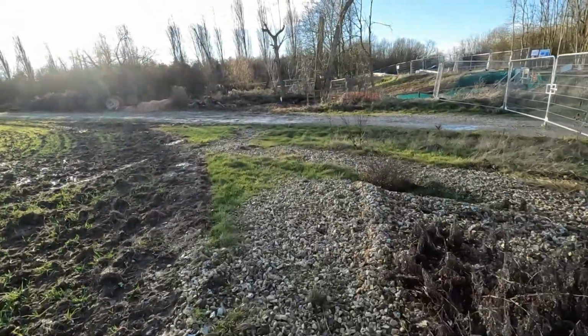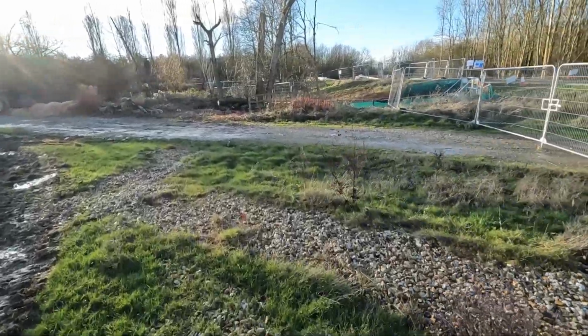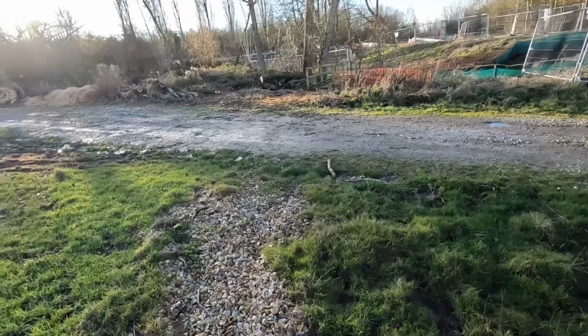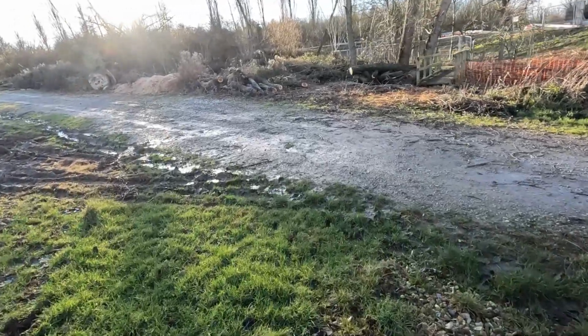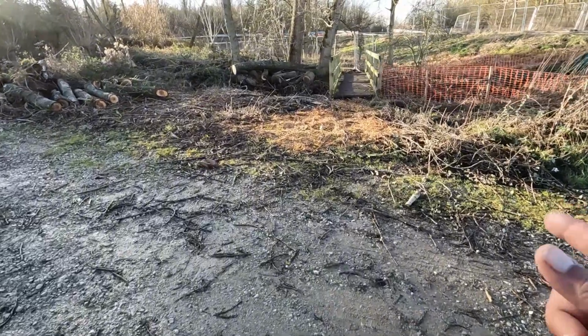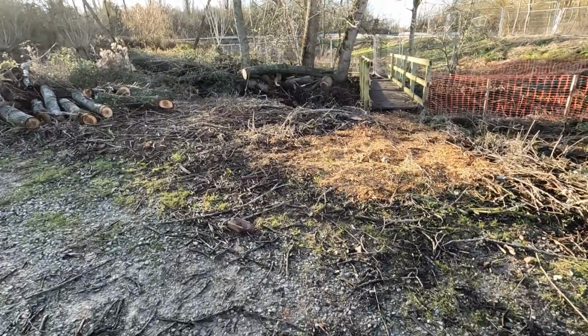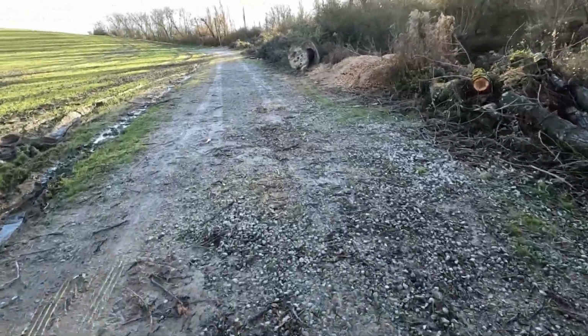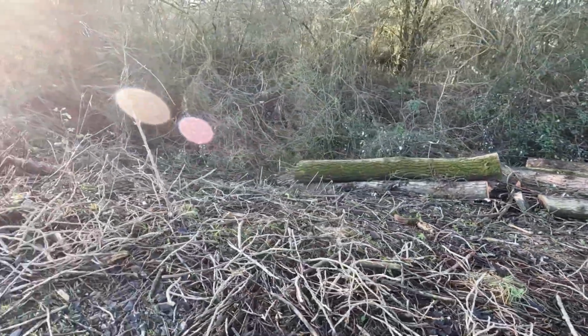Nice. We done it. Lovely. Okay, nice little guard box. Is that a public footpath? Is that it? And then look round that. Tell you what, there's a green bridge just here. I'll walk that one. Got a fair few trees down by the look of it.